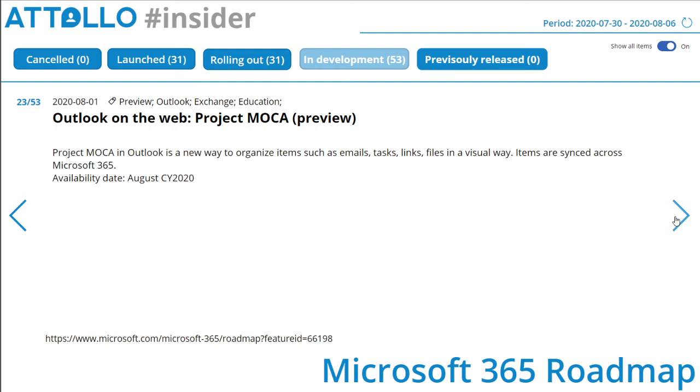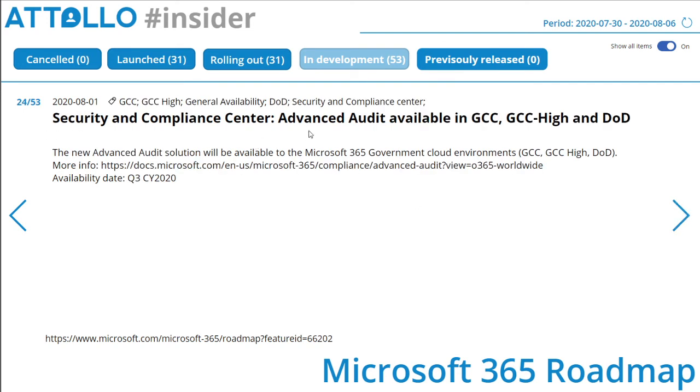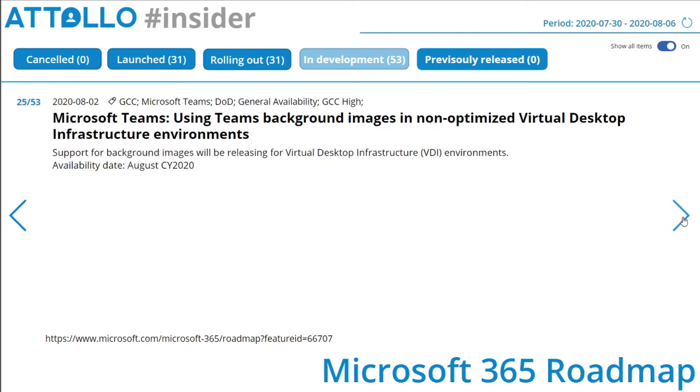Outlook on the web, Project Mocha is preview. So Project Mocha in Outlook is a new way to organize items such as email, tasks, links, files in a visual way. Items are synced across Microsoft 365. Doesn't explain it very clearly, so maybe you go have a look at Project Mocha. I've seen this a little bit, so interesting to have a look. Security and Compliance Center, advanced audit available in GCC, GCC High and DoD. I'm sure that will be welcome.